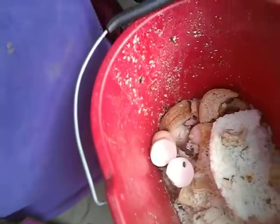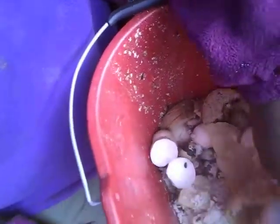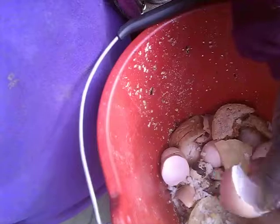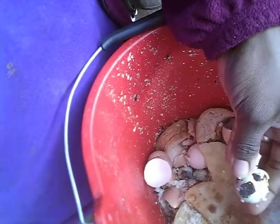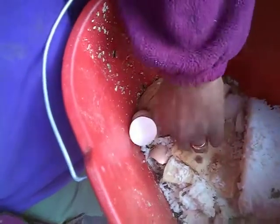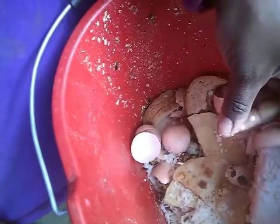So in this bucket here, the very first thing is just table scraps. We've got some rice and stuff, some tortillas, obviously eggshells, but also we've got some quail eggs. These are hard-boiled quail eggs and hard-boiled chicken eggs. These are a great source of protein.